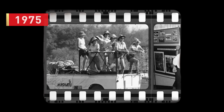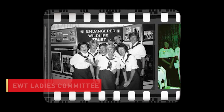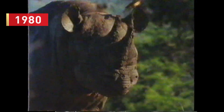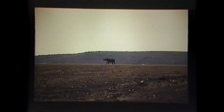In 1975 we created the EWT Ladies Committee, drawing attention to the challenges African women face and the empowerment opportunities that existed. In 1980, we became conservation frontrunners in Africa by joining Operation Rhino to fund the transport of the first 8 black rhino from the Glughluwe Game Reserve to the Kruger National Park as part of a national effort to save the species from extinction.